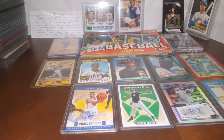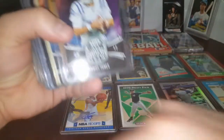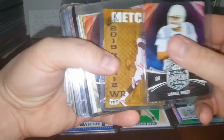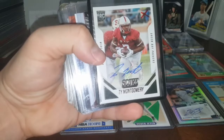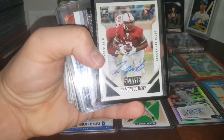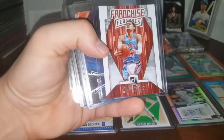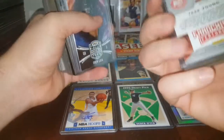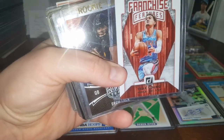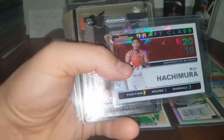All right, looks like we got some cool football in this little grouping here. Daniel Jones can possibly be the new quarterback for the New York Giants. We'll see how everything goes. DK Metcalf. Nick Bosa. Nice Ty Montgomery. Score auto. That's pretty sick. I don't know why, I still love Score autographs. Romeo Langford, there's a good one. Trae Young, is that a rookie? Second year, 1920. Wait, his rookie year is, yeah, 1819. Sorry, I get my years mixed up. Nice Drew Lock. There's a nice Rui Hachimura.